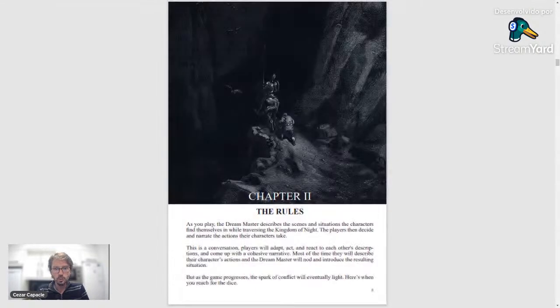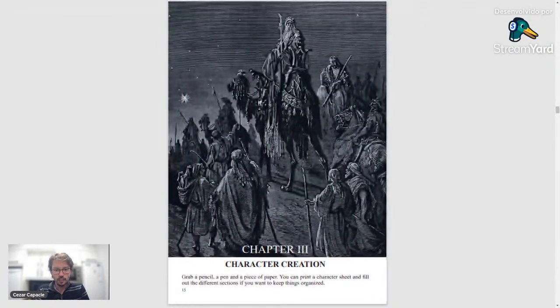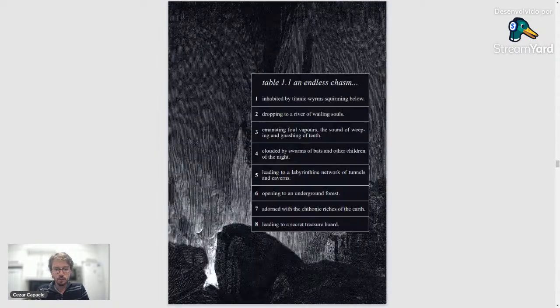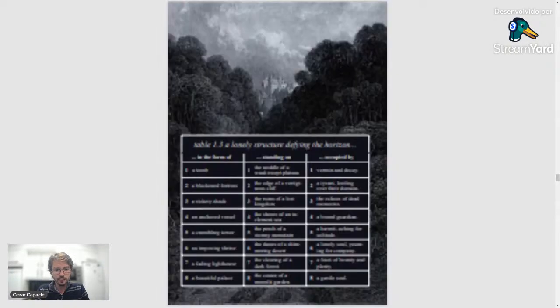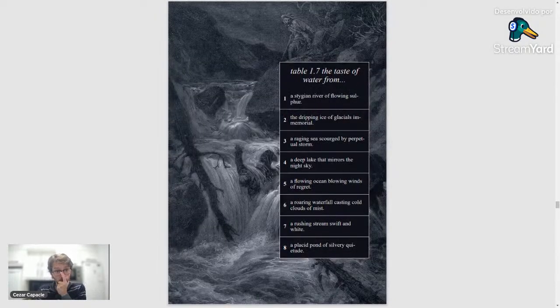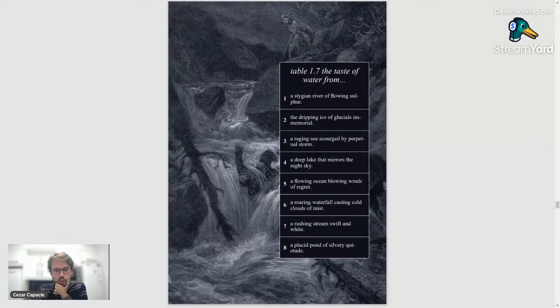Okay, so we have the rules here. Saving throws, mortal coil, change, character creation. Okay, cool. Running a game, landmarks. That's character's progress. Okay, and tables, D8 tables, I am assuming, right? D88, 888. Okay. Oh, that's a lot of tables. I love that. I love random generated adventures, and the art is gorgeous indeed.